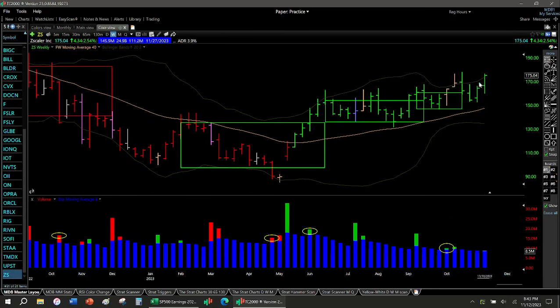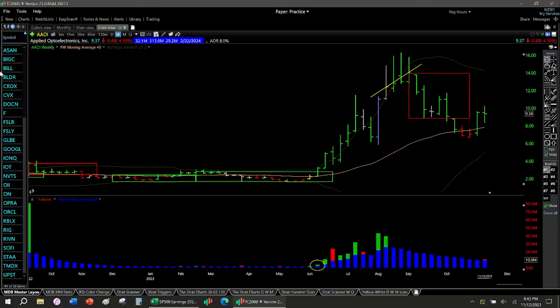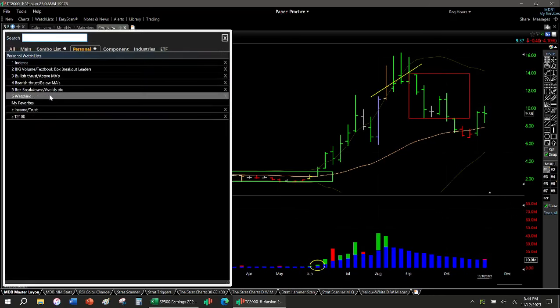ZS, I see a box here, right in here. So technically this is a box breakout. Just a hard one. There's better out there. All right, almost done. Let's go into the last list and then we'll wrap this up.